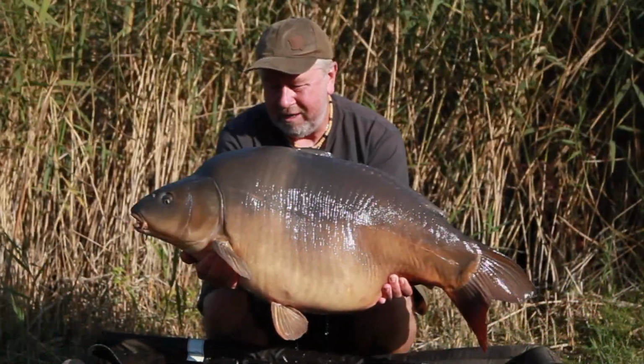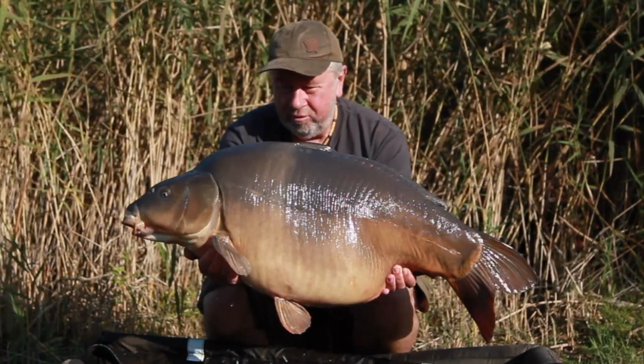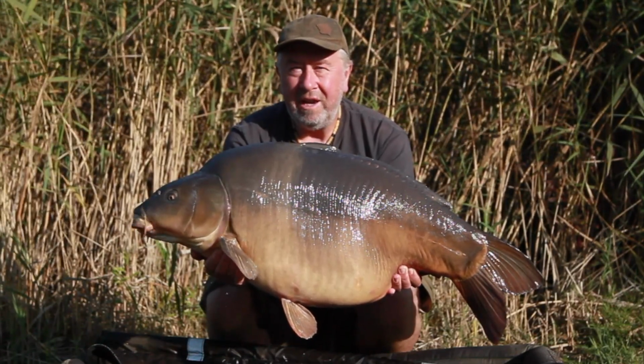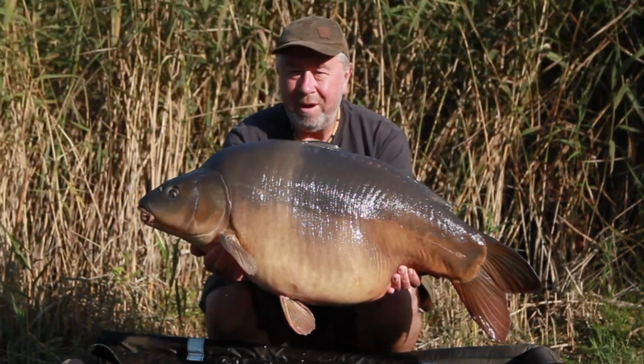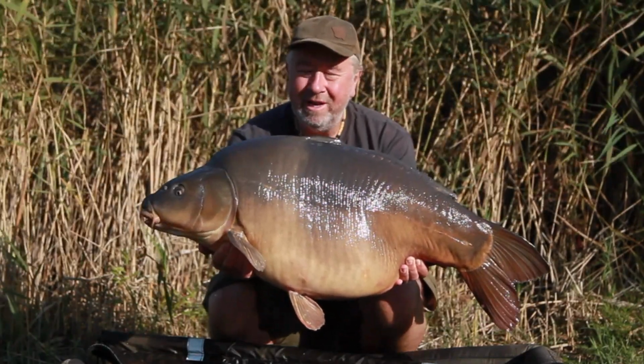What a fish, absolute cracker. Reminds me a bit of the old Shantycock fish. Proper lump of a carp. God, I mean, it took off on the run, and I thought it was going to hit the other side of the lake. It just never stopped taking line. Proper good scrap. But an absolute beaut. What a way to get off the mark.